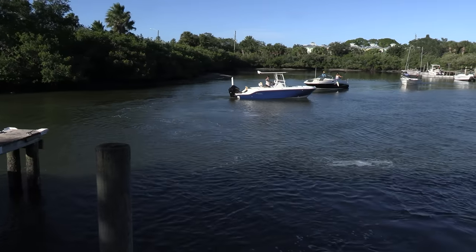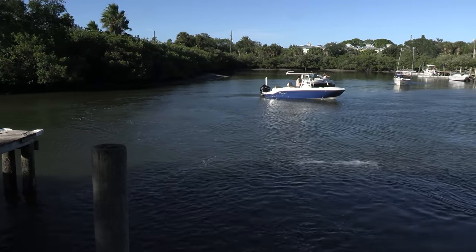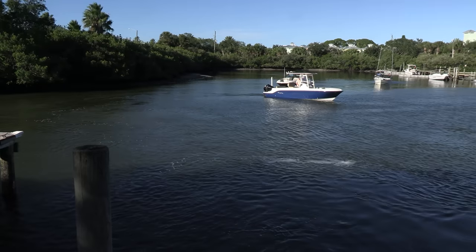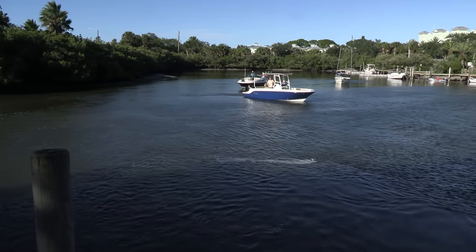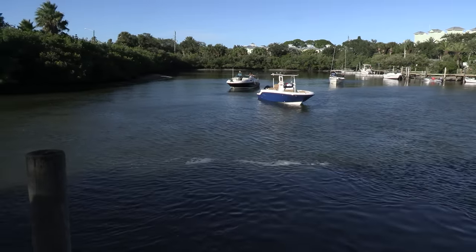So if you're wondering what happened, he put this boat up on the oyster bed sandbar over there, put the power pole down, but he didn't put the power pole down either far enough or it didn't stick. We're still fighting with him to come over here to get to this dock.